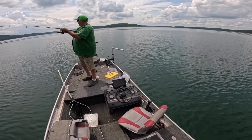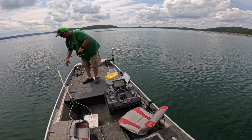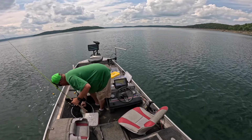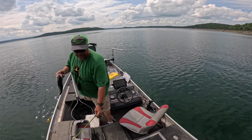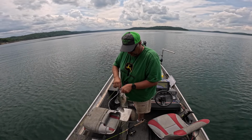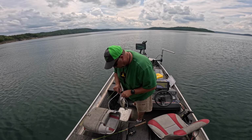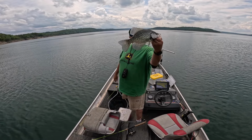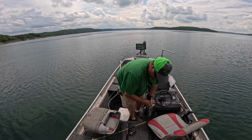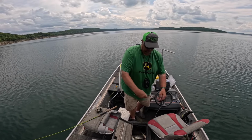Boy, I've got something. He had me in the tree there for a minute. Oh, that's a good fish. Get him over here. That's a good fish. Oh, yeah. Another nice crappie. Nice thick crappie. I believe that's a number 9. That's 9, and we've almost caught Saturday's bunch. I believe that's 9.